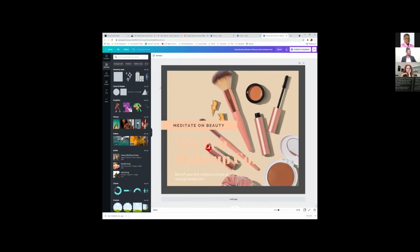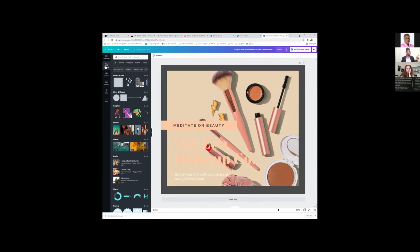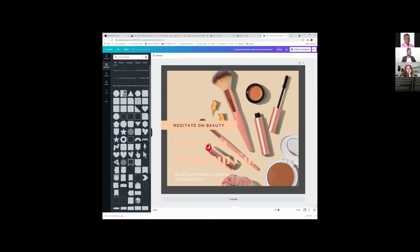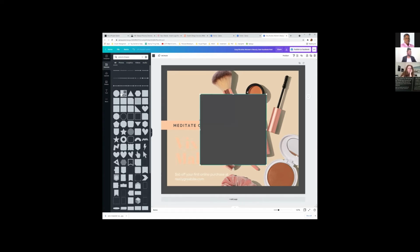Yes, please. So the best thing you can do is under elements. You see elements on your left. It should have categories like shapes or graphics. What you want to do is click shapes and a box will come up, a square. Once you click the square, it comes over the picture, whatever picture you have in place.